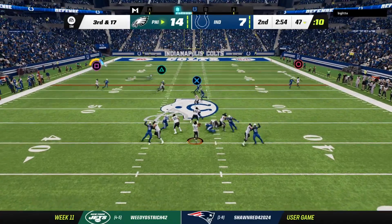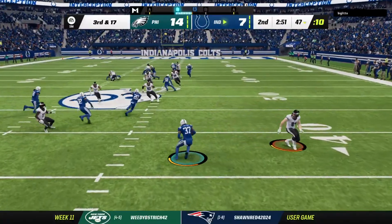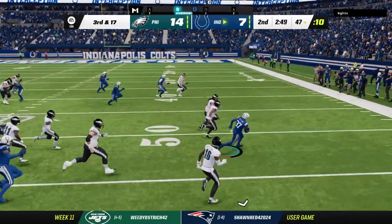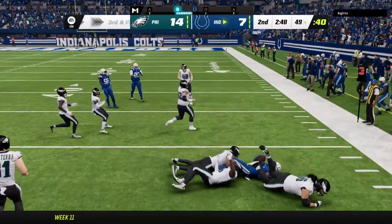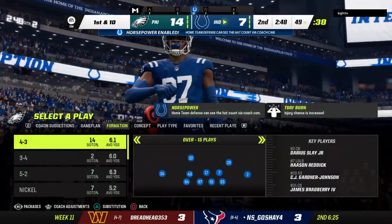Back to throw here. Looking for Watkins, and it's intercepted. And the Colts are going to have great field position here as this is returned just shy of midfield.